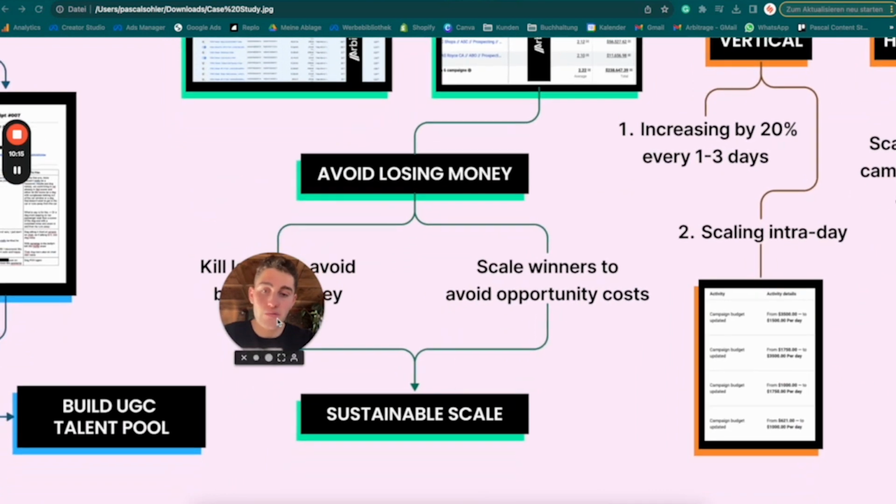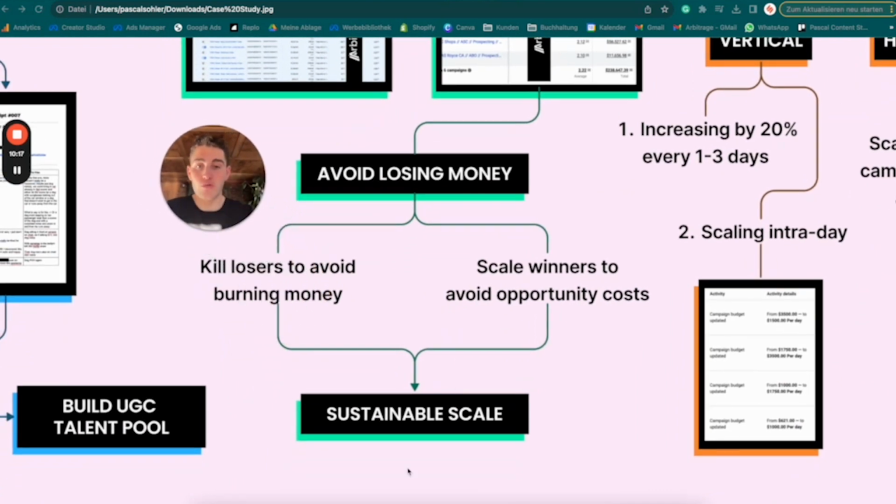And then what we have right here is, again, the notion of avoid losing money. If you test a lot, you also need to be killing a lot, because only a small percentage of everything you test will be successful. So you definitely need to kill the ads that are not doing well. There's no reason to keep an ad running that is not producing results.